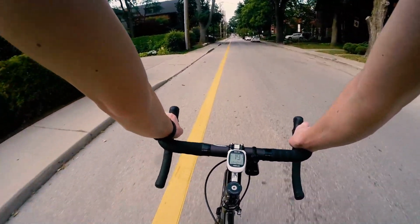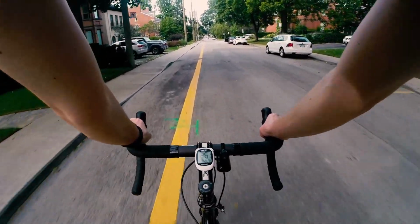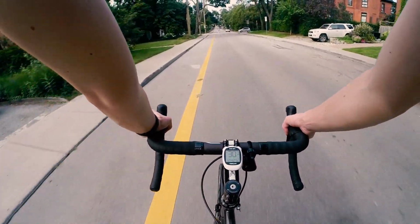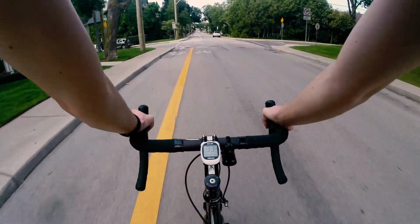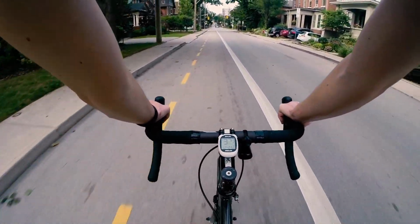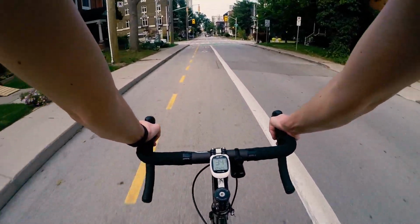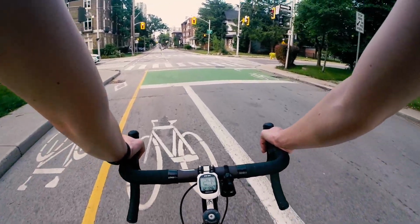So right now what I'm headed down is Bay Street. So I'll take this down until I get to another side street, which can then take me back to the way I was originally planning. It is a windy day though. And hit another red light.